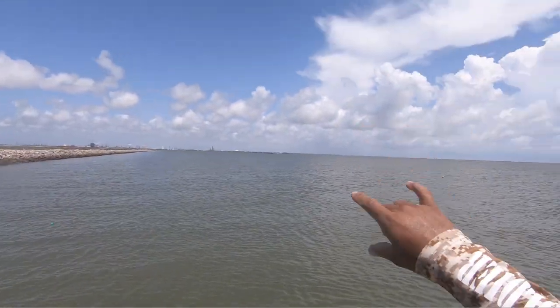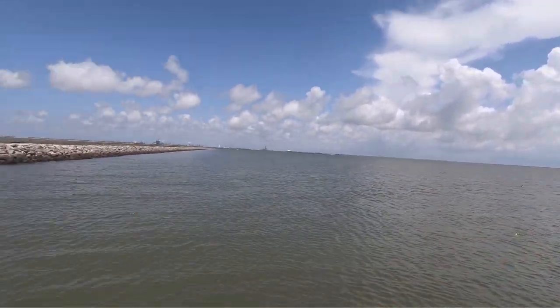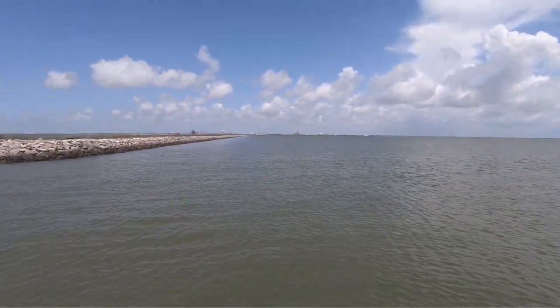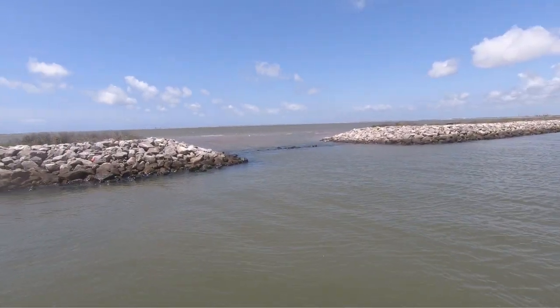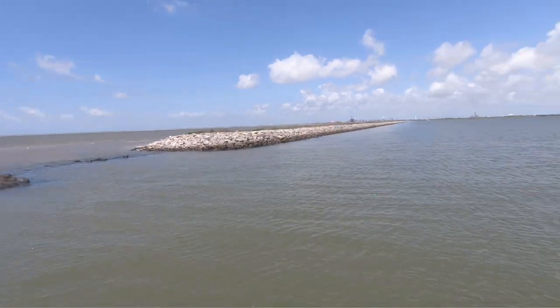I'm about to head back into the dock. I got these clouds kind of forming. My wife called me and told me that it already started raining up towards North Houston. So gotta keep an eye out for that. So, all right.